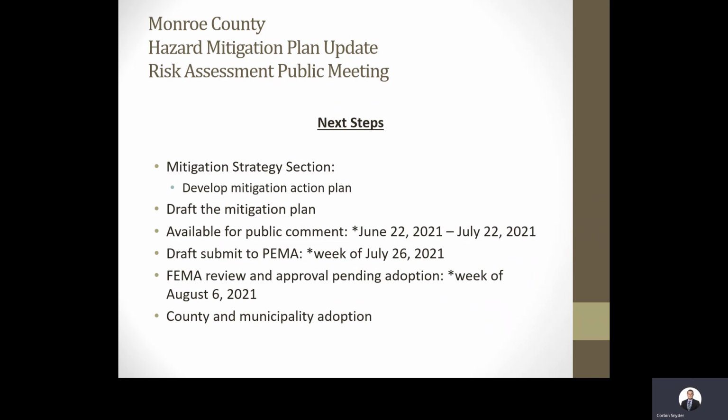So for some of the next steps with hazard mitigation planning, right now we are working in the background as a local planning team to develop the mitigation action plan. So we're looking at goals, objectives, and actions that were included in the 2016 plan and anything new that's going on. We're developing that mitigation action plan. The plan is going to be open for public comment at a tentative date of June 22nd through July 22nd. For 30 days, it'll be available there for public comment.